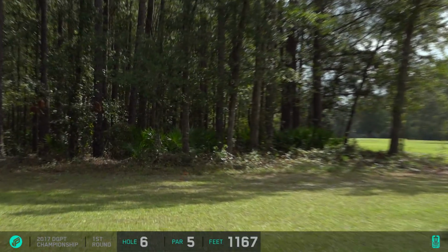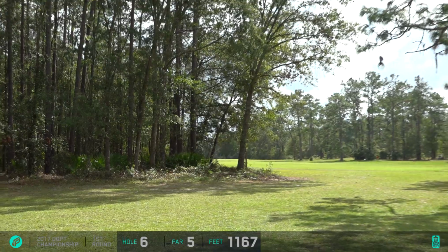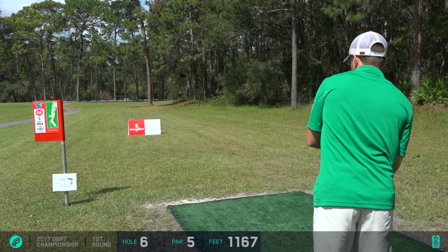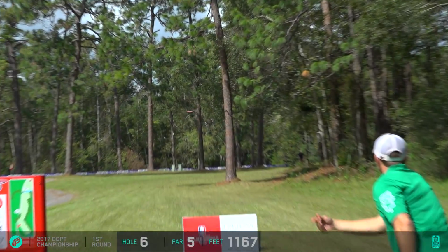That's a big risk right there from Snappy. And it seems like he didn't pay for it, but I don't quite understand throwing it that high. I just don't think it's quite worth it to test all those branches up there. And he was a bit early on that one. He got pretty fortunate to get to the place where he landed.